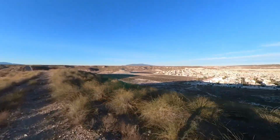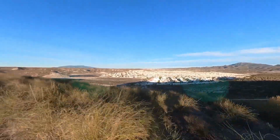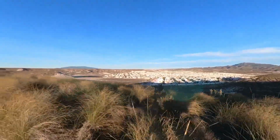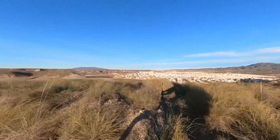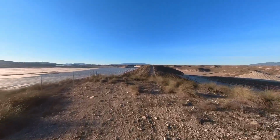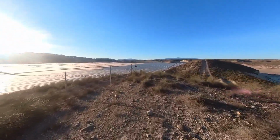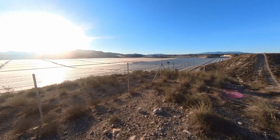Lovely views on the right of the Sector D again, from the ridge. Oh, I've got a runny nose. Oh. And this is the end of it. Here. And the path goes straight through that fence. Or it would have done.